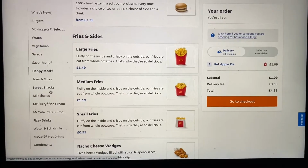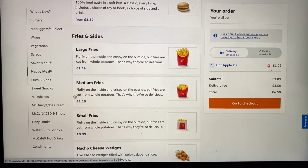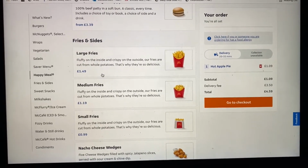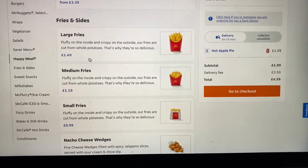Guys, it's getting dark and I kind of got distracted, so we're just about to order some McDonald's. Yeah, we'll be back on it in just a moment.